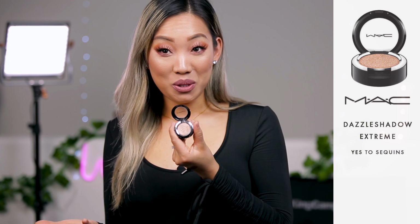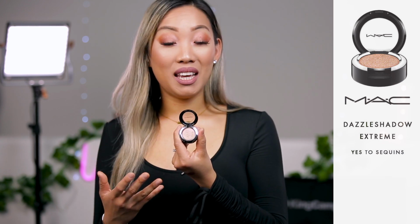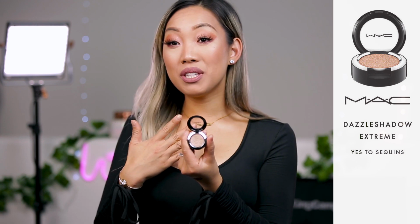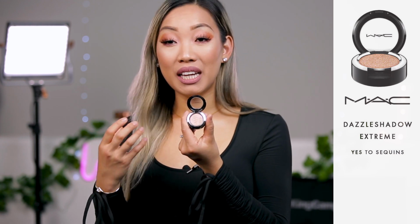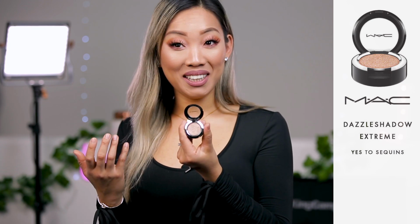So I've actually worn this to work and it does last up to 12 hours. It's incredible. And this collection does come in 10 shades, so don't feel like you have to purchase this color. I personally love it because it has this beautiful light gold with a tint of a pink pearl. So I use it as a highlighter.